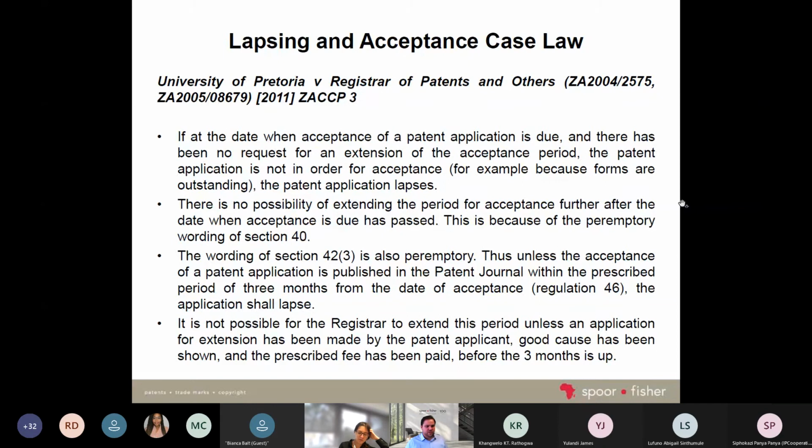As you can see, there's also no possibility of extending the period of acceptance further after the date when the acceptance is due has passed. And this is because of the peremptory wording of section 40. So section 40 says the application shall lapse. If we just go back to section 40 quickly. So what this provision basically requires is that any request to delay acceptance should take place before that acceptance deadline is reached and not after the fact.